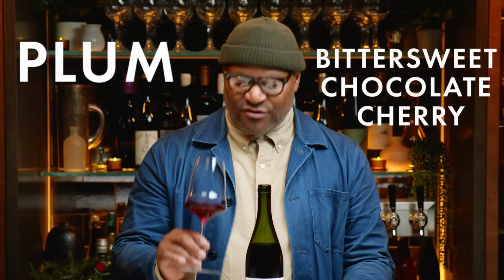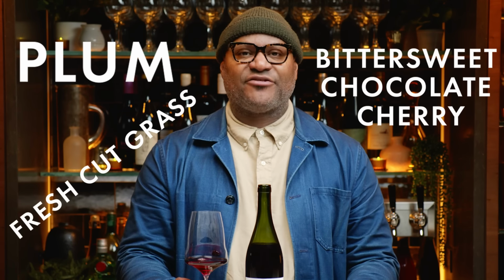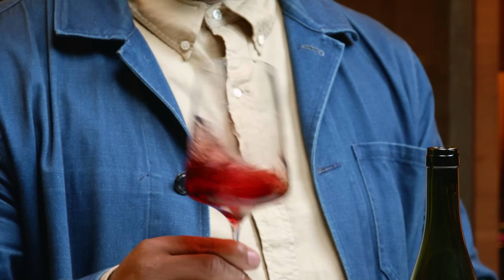There's plum, bittersweet chocolate, cherry. And then there's a hint of fresh cut grass. Pretty intense, following through with that minerality, but you get lots of plum. And there is some acid there, but pretty well integrated. And then this very dense wet rock mineral right at the core and center.